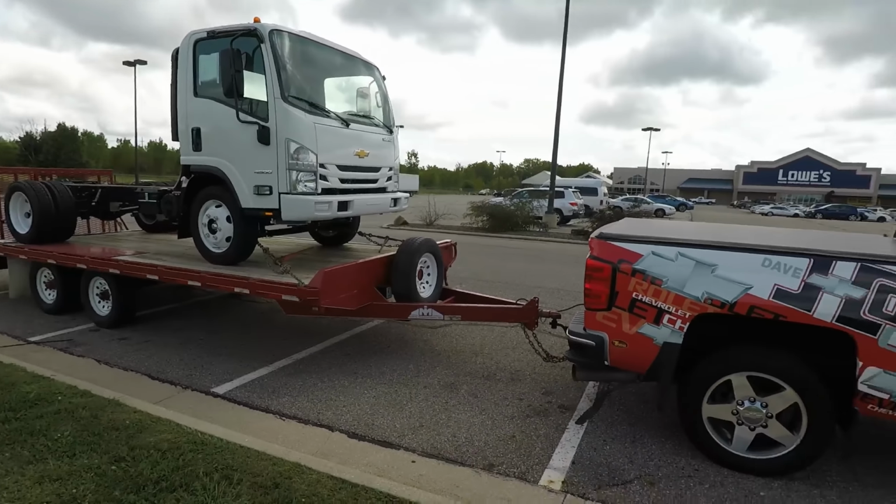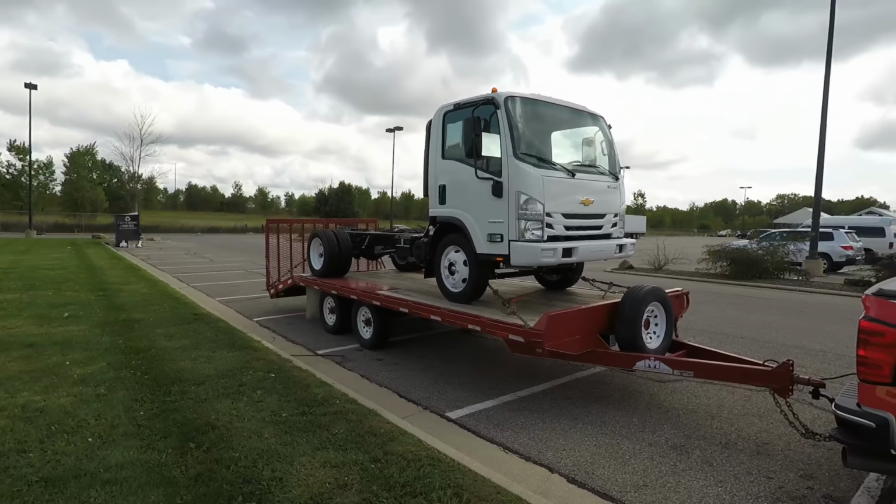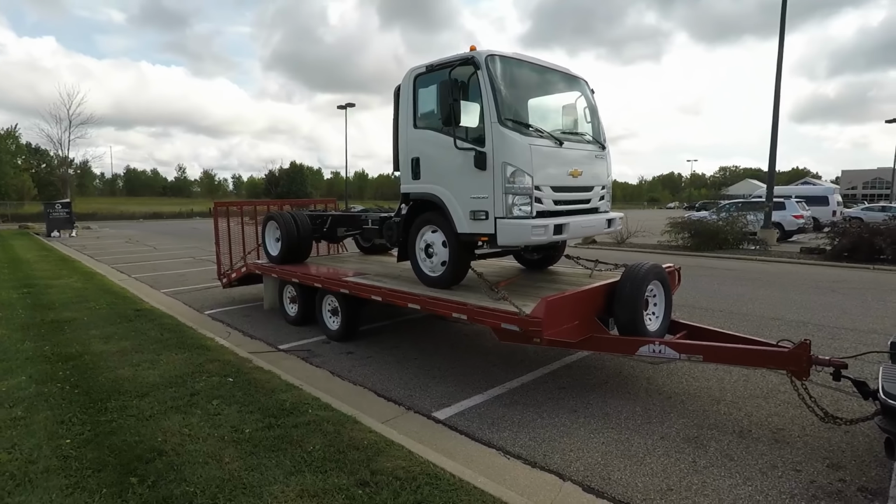I pulled over, took a pit stop just to check things over. Chain binders, tie downs, make sure everything is nice and tight and secure. Making a trip today to Akron, Ohio.